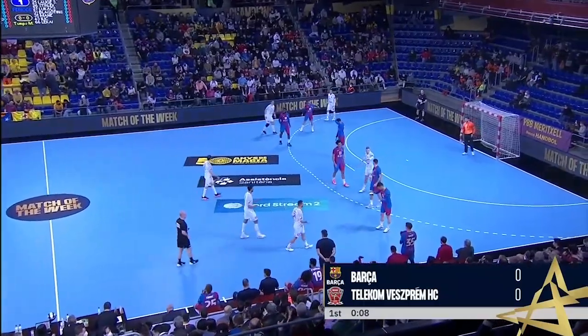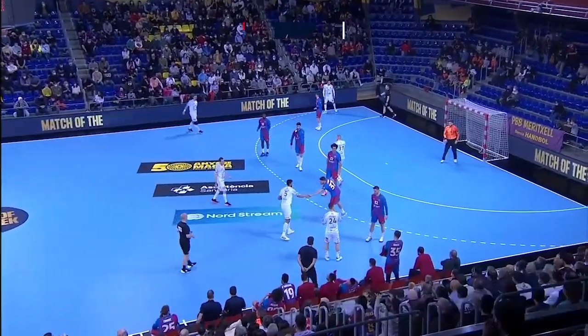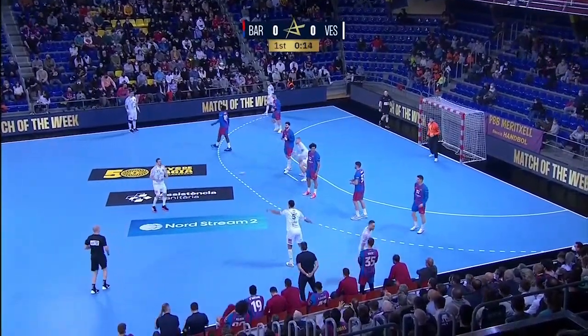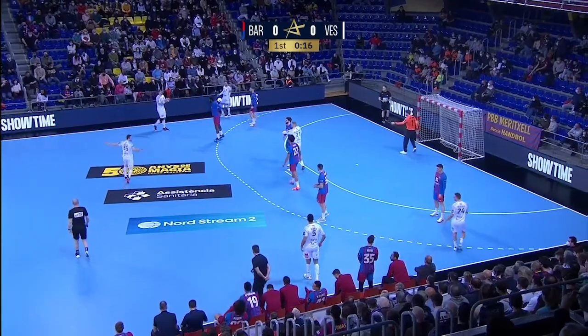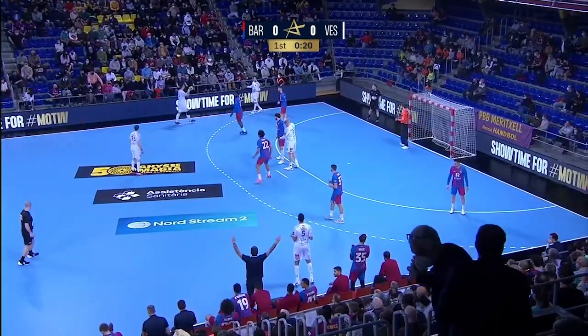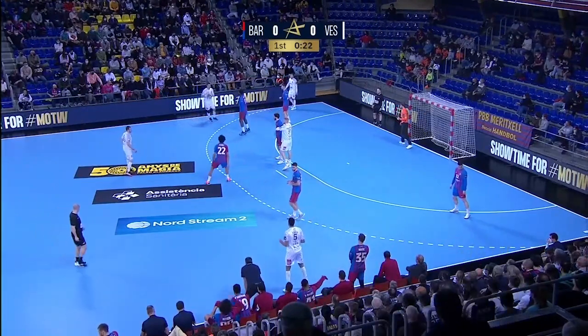This match of the week. And as expected, it's Margaret on the right wing, Yahya Omar in the right back position, Kontal Mahé gets the start in the centre back role, and Rasmus Lauga on the left back side.